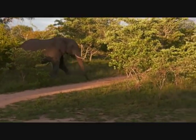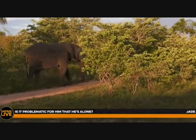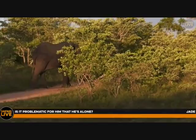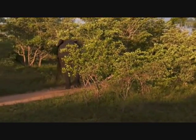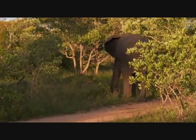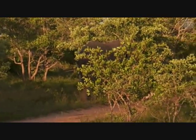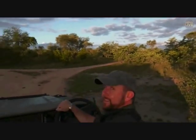Jade wants to know if it's problematic that he is alone. It is not problematic. It is what bulls do. Basically, the bulls get a little bit tired of the antics that go on inside the breeding herds. The breeding herds are made up of females and their offspring. Bulls start showing sexual interest in females at about the age of 16, and they get politely pushed out. So in the first 5 or 6 years of a bull being on his own, it is very difficult. And I do think they get lonely.